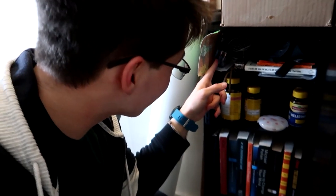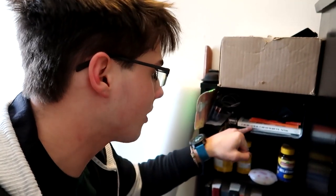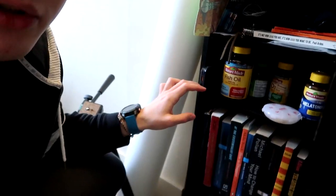Then we got my favorite thing in the world, AA batteries, some paper that I rip apart to use for bookmarks, a wrist brace, two short stories I enjoy reading, and It's Not How Good You Are, It's How Good You Want Me by Paul Arden. I revisit this book quite a bit. Pseudo medication, I don't really know why I do this, but every morning I have an L-theanine, a vitamin, what is this? Vitamin D13 and a fish oil. I don't know if it does anything, I just have it. And then I have some melatonin, portable charger, and then books.